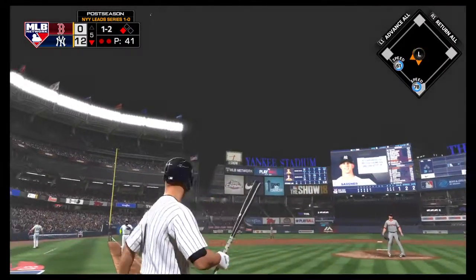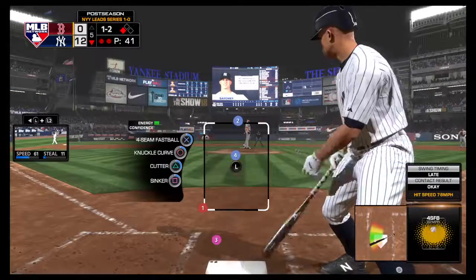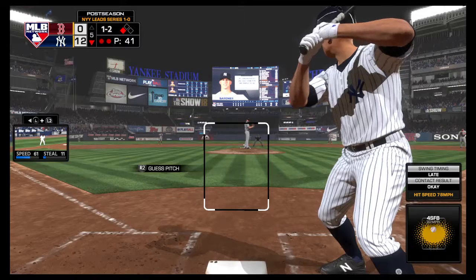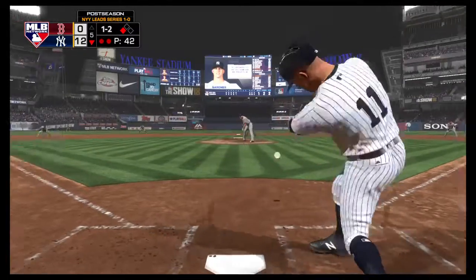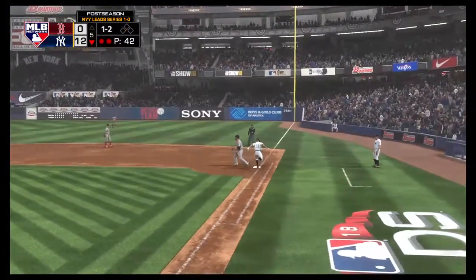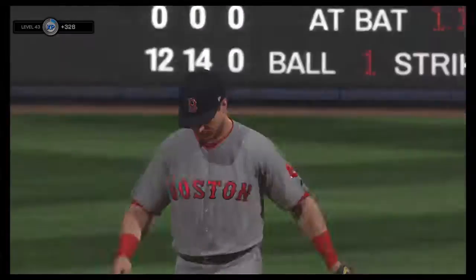High and deep down the left field line. And that will end up a foul ball. The 1-2. Hit hard on the ground towards second. There to get it is Kinsler. They'll whip this one to first in time, and that ends the inning.